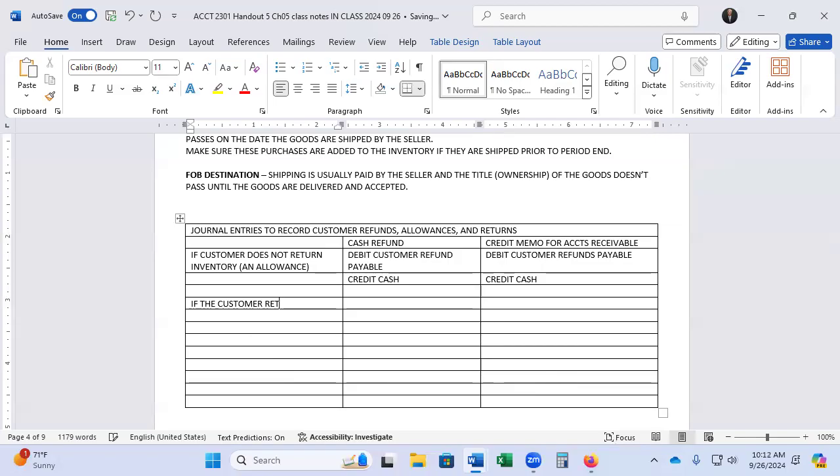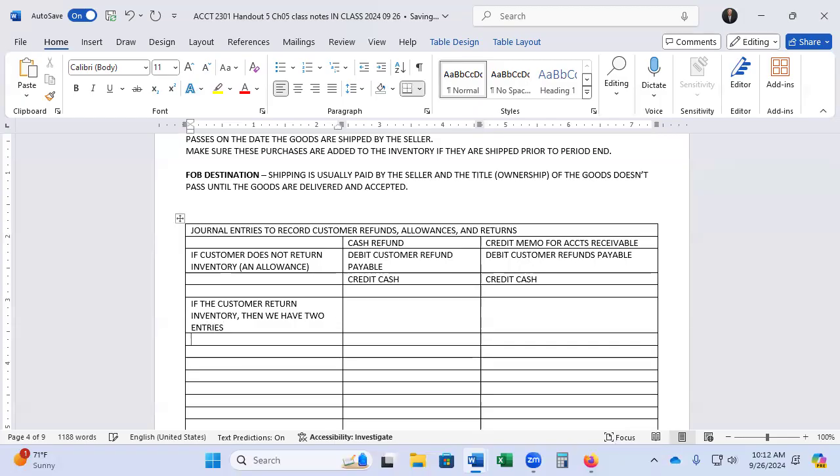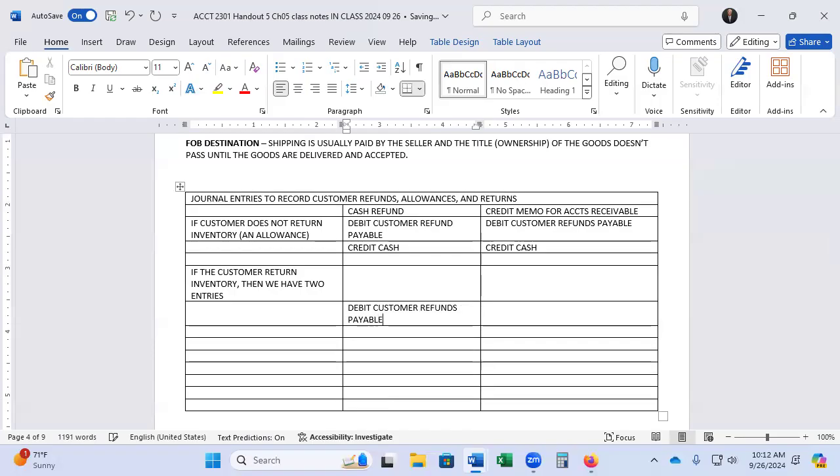If the customer returns inventory, two entries. We have a debit to customer refunds payable and a credit to cash. And to correct our seller inventory, we debit inventory and we credit estimated inventory returns.